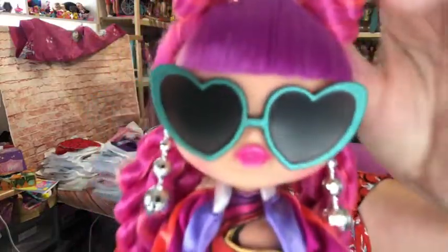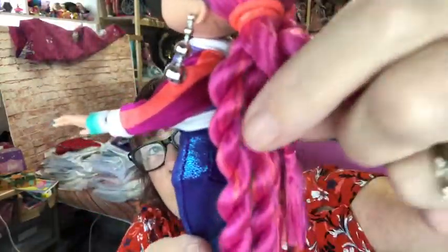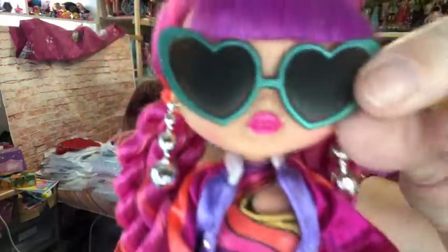Here she is all dressed up. So I put those orange things around her elastics in her plaits. They're not plaits, they're twists, but she's got four twists each side. Gorgeous, absolutely gorgeous. Her earrings were a little bit hard to get in. The holes weren't quite big enough for the posts. Her glasses fit her really well. They cover her eyes up. I like that. Everything else went on really well.